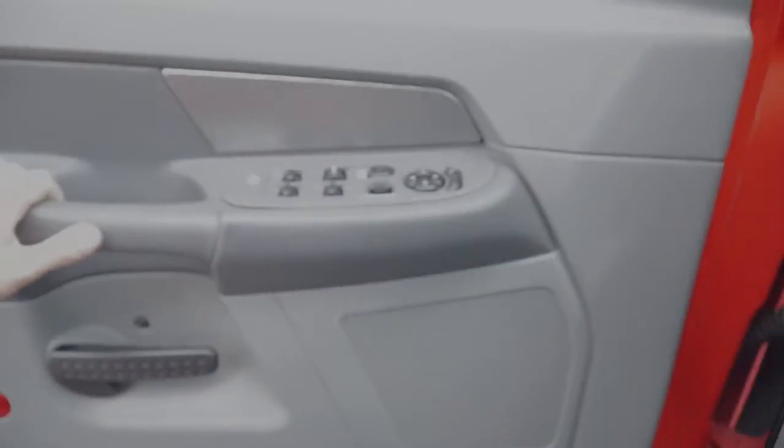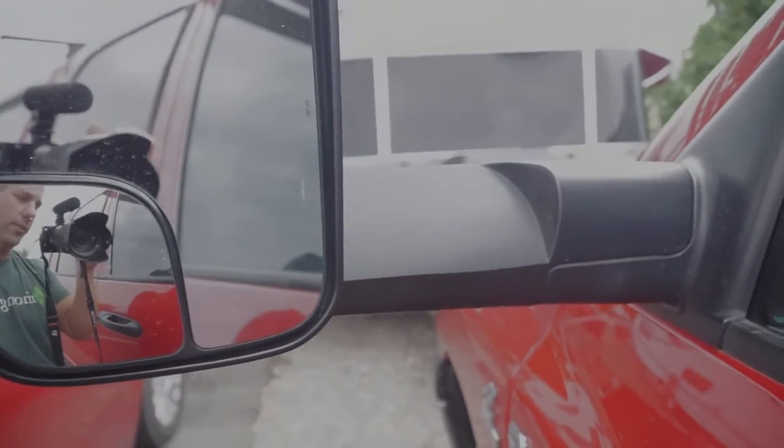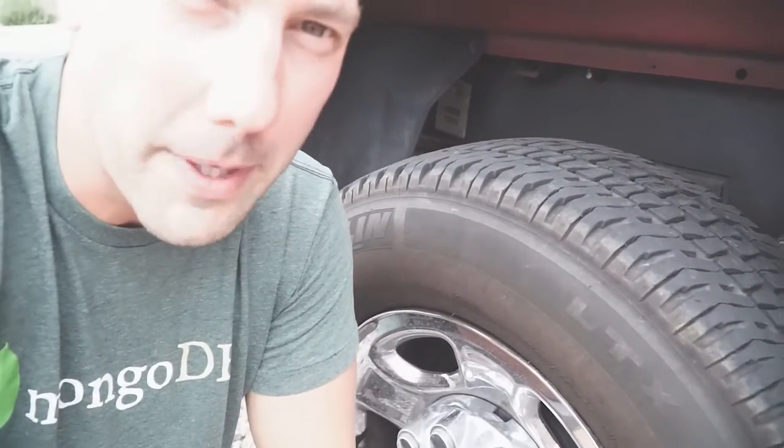The other thing I want to show you are these towing mirrors that just flip back and forth like this. Again, I didn't know the truck had that, but they do. These are a few hundred dollars if we had that installed, so we don't have to do that, and it works just perfectly for us. And last but not least, you can see the tread on the tires is still pretty good, so we don't even have to worry about that.